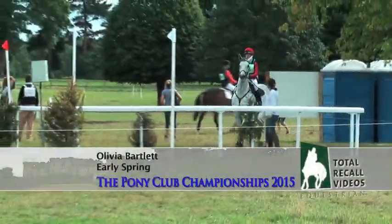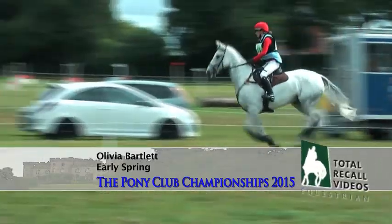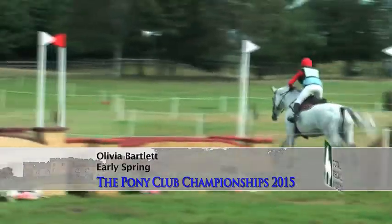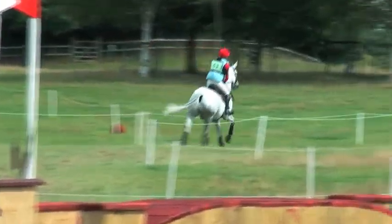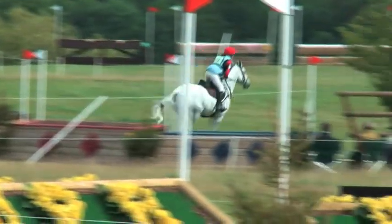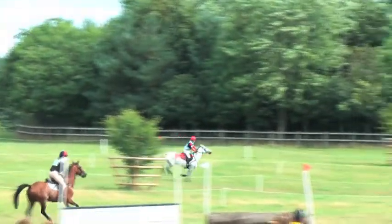Lovely round in the dressage. Second member of the team, Olivia Bartlett with Early Spring. Two rounds, so they'll check out on their dressage card, 35, which at this early stage could be the leading section to see if you may have a good round. And this round, in the optimal time, back on it, Andrew Turley with the Devil's Bit from the East Lothian.